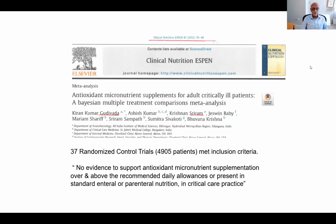I was honored to be an author of a subsequent presentation using the same data on 37 randomized controlled trials and close to 5,000 patients. And here, a rather sophisticated statistical method was used, a Bayesian multiple treatment comparisons meta-analysis. In many studies on trace elements, multiple treatments were used, so it was very difficult to sift through the benefit or lack of benefit of an individual component. But in this study, with a very, very complex statistical analysis published in Clinical Nutrition ESPEN just a few weeks ago, showed clearly that there was no evidence to support antioxidant micronutrient supplementation over and above the recommended daily allowances or present in standard enteral or parenteral nutrition. And this was, of course, specific to critical care.